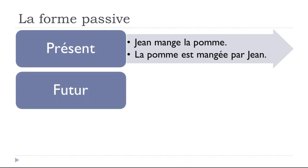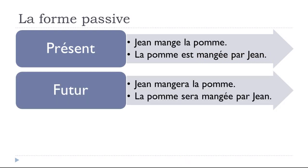But now, let's see le futur. The sentence will go like Jean mangera, so this will eat, la pomme. And then, if you want to put this sentence at the passive form, then la pomme sera. Remember, sera is the form of être at the future. That's the only thing that will change. So you definitely should know by heart all the forms of être, and obviously avoir, but not avoir for this lesson. Still, you should know them by heart because you will have to use them.